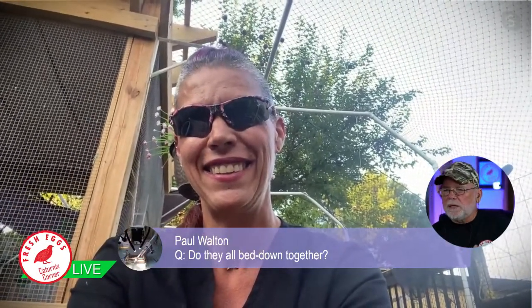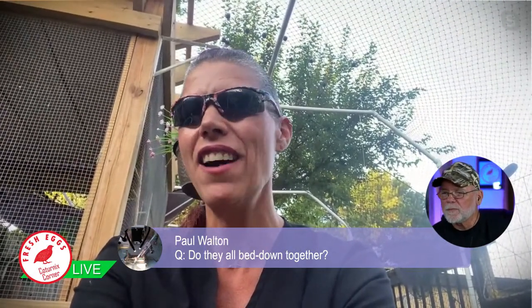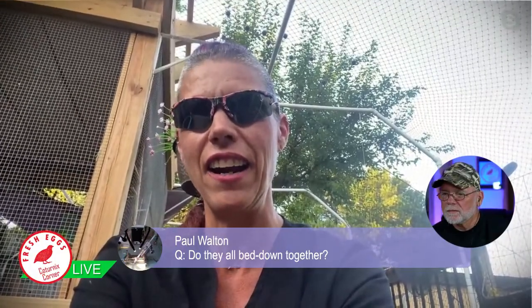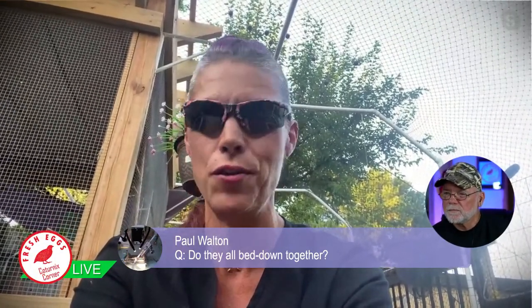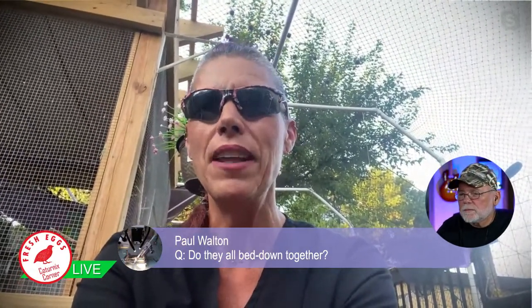Gotcha. Paul wants to know, do your birds bed down together, or do they kind of go their separate ways, and how's that work? They all have their areas. Most of them do roost outside, which they're all trying to get ready for now. Yeah, the pairs will typically stick together. As far as the ducks, the turkeys, all of that, they will bed down together. But it's nothing during the day to see several quail in the mix just bathing. Gotcha.